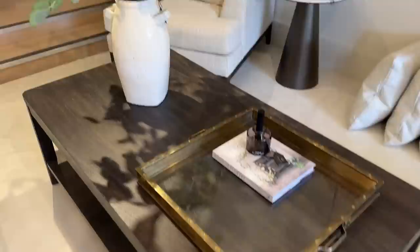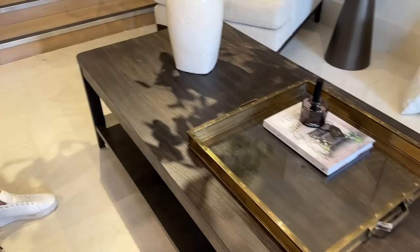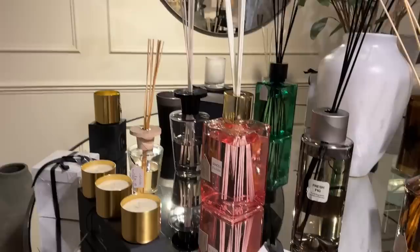Nice, like the coffee table book. Yeah, the coffee table's quite nice as well. I think if I didn't have the coffee table we've got now in the living room, that's the sort of thing I would have. It's a good size. Wow, look at the size of these reed diffusers. That is literally bigger than my hand. Wow.